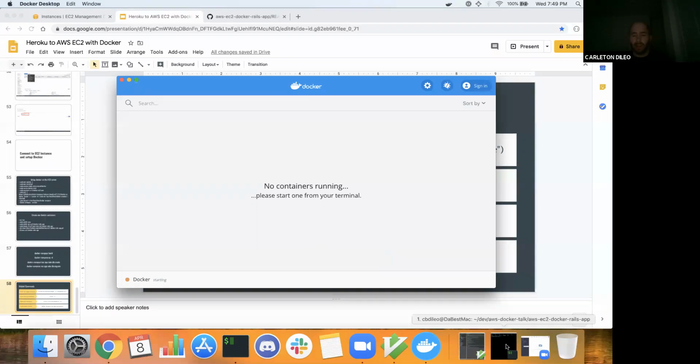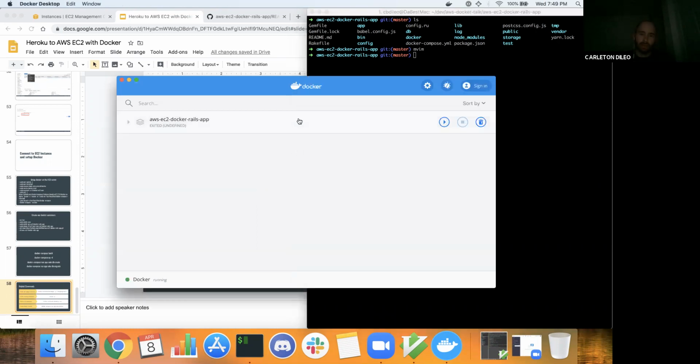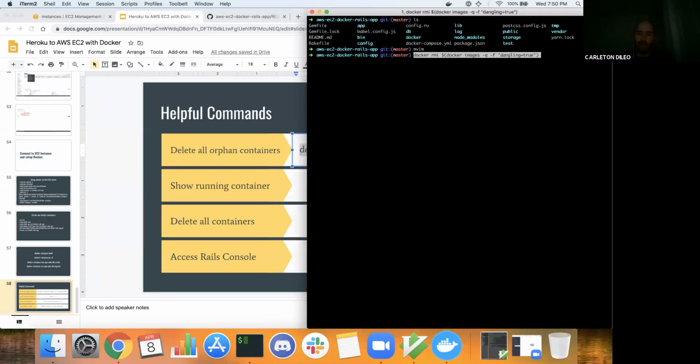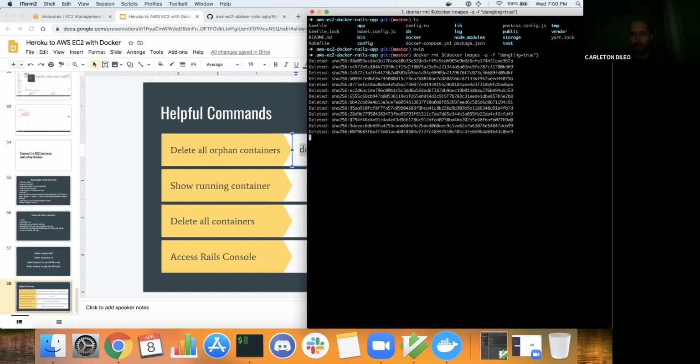So if we actually go into our, so I've cloned the repository. Oh, there's one. Let me delete that. So I'm going to go through and make sure that I am cleaned out. So I'm going to grab this dangling command, and I'm actually going to run it to try to see if I can get rid of the containers that I currently have. So you can see there, it's deleting everything that I had. Nothing's really important. Since it's Docker, we can constantly recreate our containers very simply, very quickly.